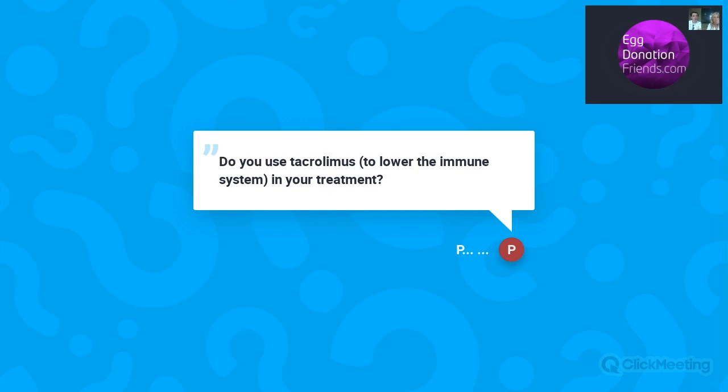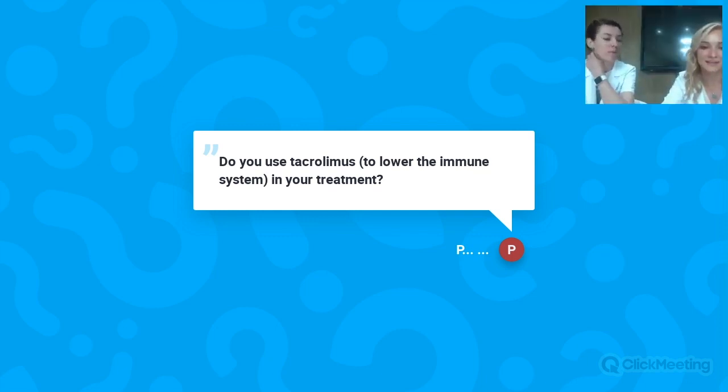Do you use tacrolimus to lower the immune system in your treatment? Tacrolimus is a very serious medicine, and we don't use this medication to lower the immune system, because we have to be very careful. All those medications can fail to help us during embryo transfer and IVF treatment, and sometimes they can be harmful for the patient and the procedure. So if we don't have academic research that proves the effectiveness of a method, we cannot use it in treatment, and we don't suggest using every adjuvant therapy.